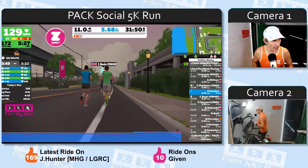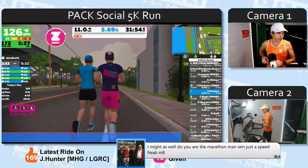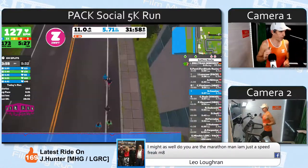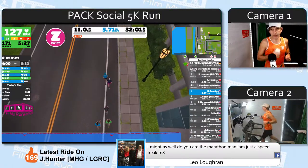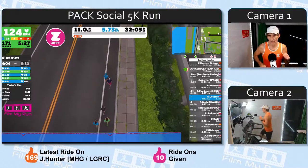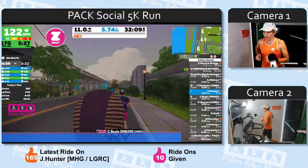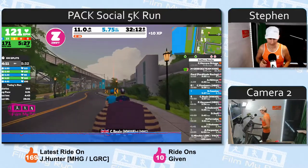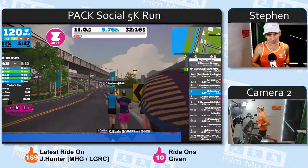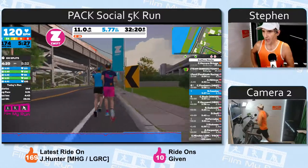And Kim Salt explaining it as well there. So 300 meters to go, just over a minute's worth of running, and we'll call it a day.